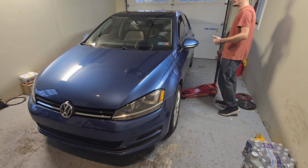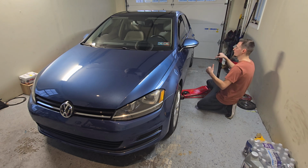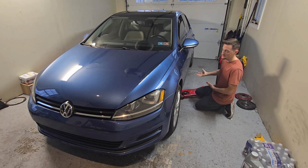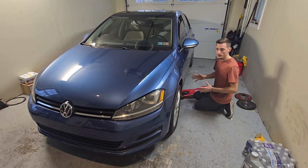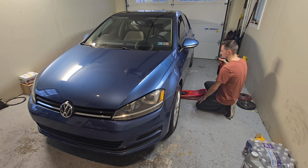But another gripe that I have is that it didn't say anything about making sure the car was in park or that the e-brake was pulled or nothing. So for all we know, I could just not know that and not have the e-brake engaged, and then the car could roll back when I lift it up and fall on me. So please make sure you have your emergency brake or your parking brake engaged when you're doing this.